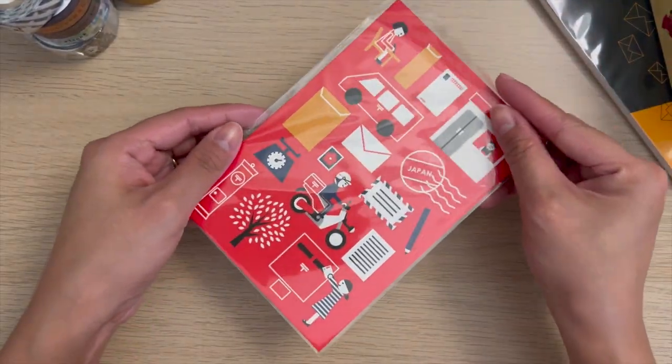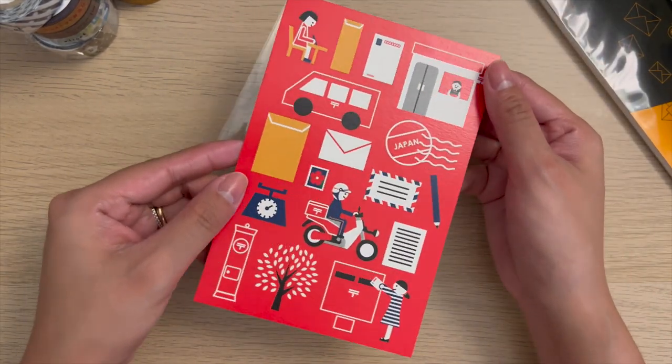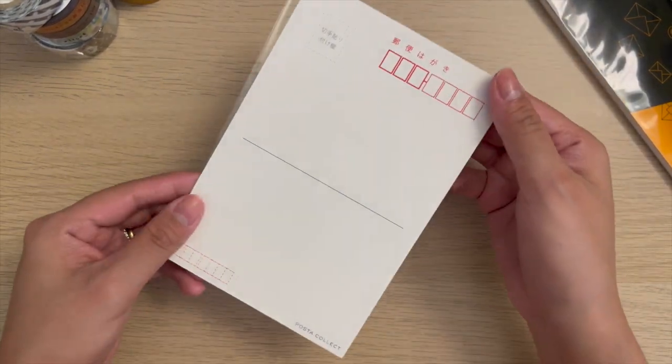I only got one postcard. I know, but yeah, I just feel like getting only this at that time. No regrets though.